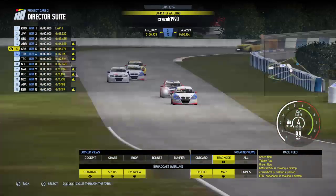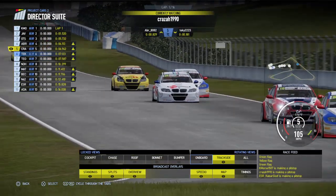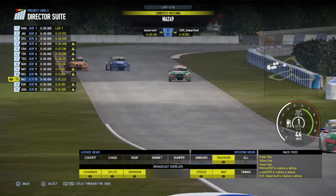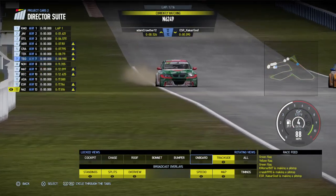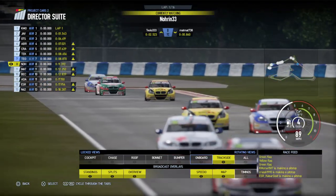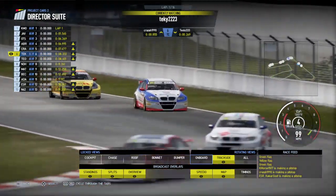Krazar's just got past Techie for 5th and 6th, and then behind, trying to hunt them down, is Tiolo, the Italian. And behind, somebody's off in the background. That's N62 off in the background. Goodness me, saw that in the back of shot. Wow, that's a huge shunt. Oh, that's Matt having a bit of a moment out there.